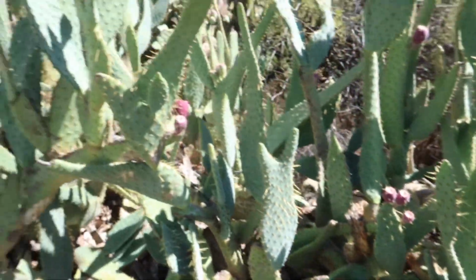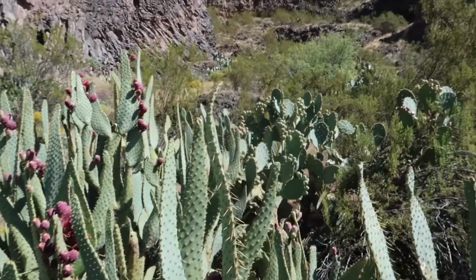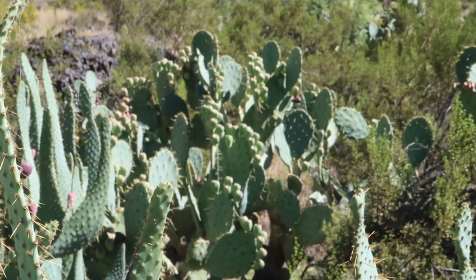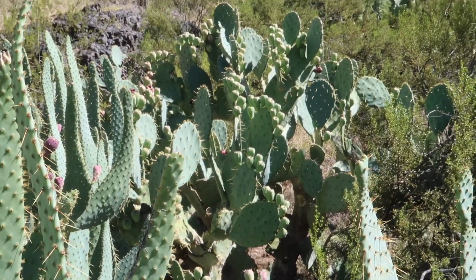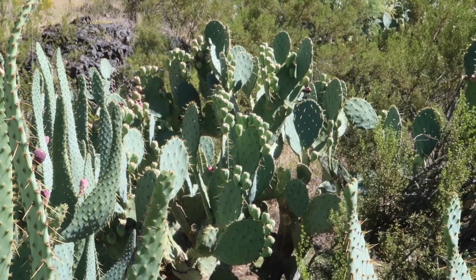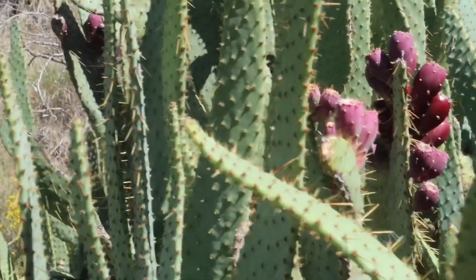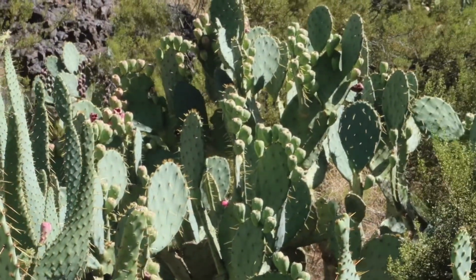I heard those little pears on there are edible. Some of these look like they're in color, and then others up here obviously are a different color. Maybe they're not ripe or ready, or I don't know how that works with cactus. It looks like a different type of cactus as well, because that's kind of round like Mickey Mouse ears, and then these are like swords. If anybody knows what kind of cactuses these are, let me know in the comments.